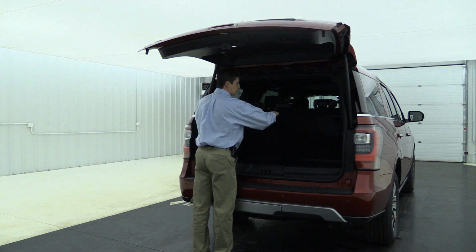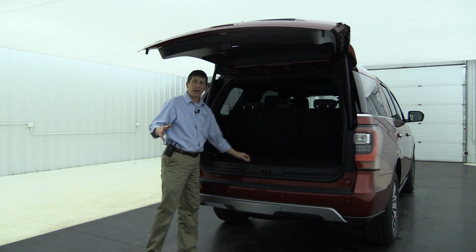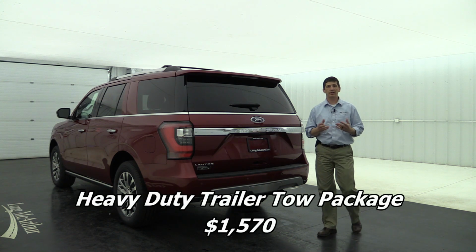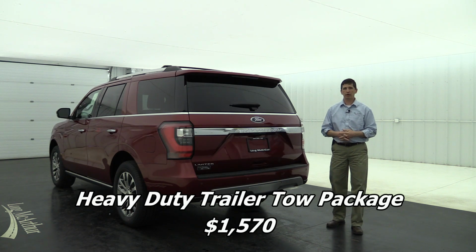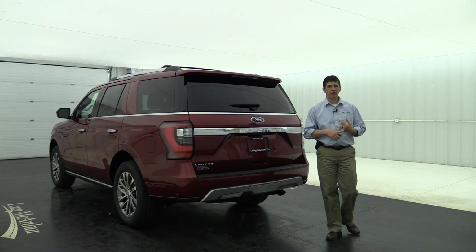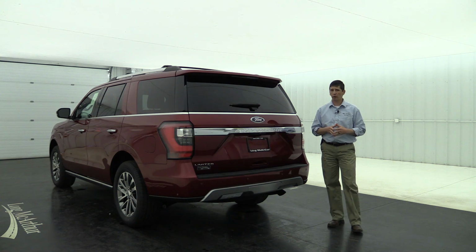So real nice little cargo package that is also optional equipment on any of the equipment groups, 300A, 301A, or your 302A. Let's talk about another package that's available on all the different equipment groups, and that is your heavy duty trailer tow package. This package is going to really help you out, get you that maximum amount of trailer towing that we talked about earlier. It's going to include some great features. One of those is going to be a heavy duty radiator in the vehicle, so it can really handle that and helps cool the engine.